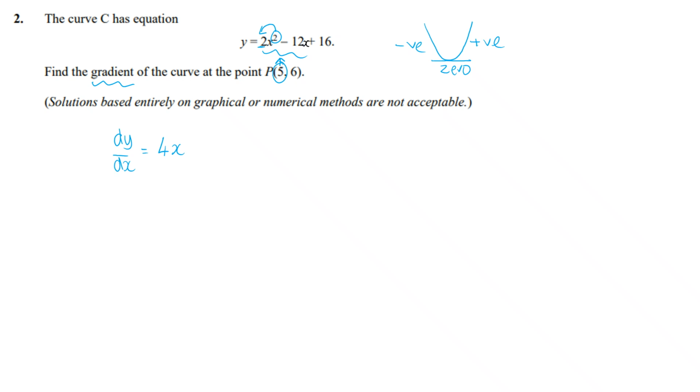Now when you're finding the gradient, if you think about minus 12x, if you think about y equals mx plus c, if we're interested in the gradient, it's just the number in front of the x term. So here the minus 12x just goes to minus 12. If we use the rules for differentiation, it's minus 12x to the 1, and you just power down, so that 1 times the minus 12 would be minus 12. If we take 1 off the power, x would be x to the 0, and anything to the 0 is 1. So it's still going to be 4x minus 12.